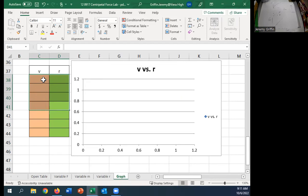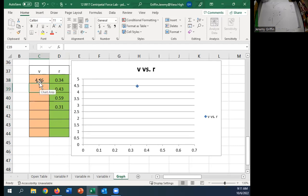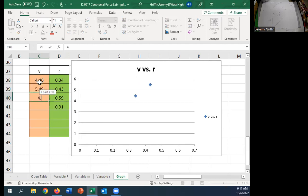All right, so we got radial sizes of 0.34 meters, 0.43 meters, 0.59, and 0.31. Okay, so there's good variability here. Let's see what happened to the speeds here: 4.46, 5.49, 4.3. Is that a 4? I think. Yeah. Let's run with that. I think it'll be close enough.